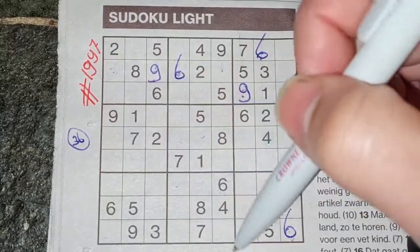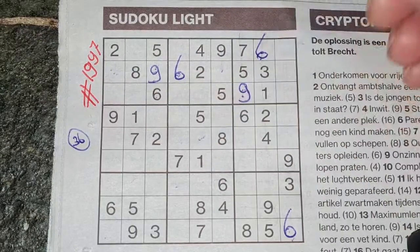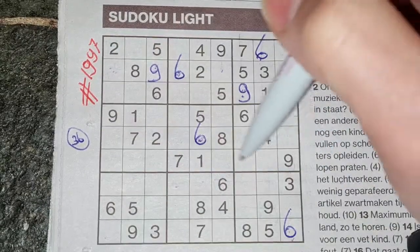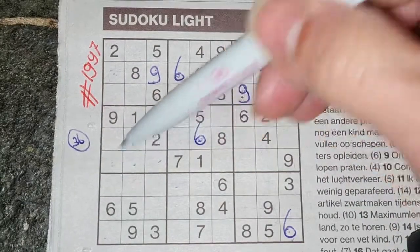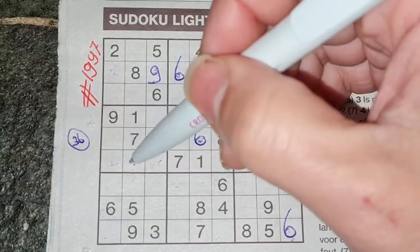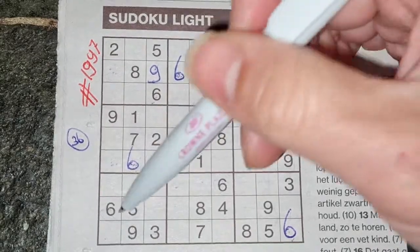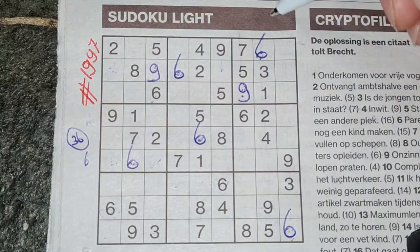6 in this column, 6 in that column. So in the middle column, the only place for a 6 should be there. 6 in this row, 6 in the middle row. So in the row below, the only 3 places for a 6 should be here, here, or there. We see there 6, no 6 there, here 6, no 6 there. The only place for a 6 should be there. And all the 6s are used. I can see, yes, digit number 1.